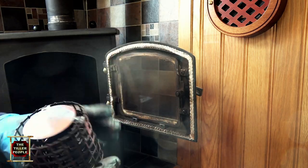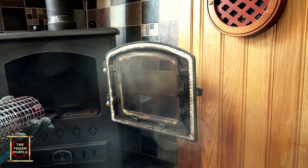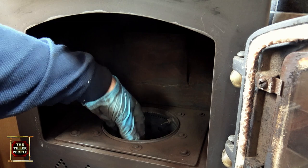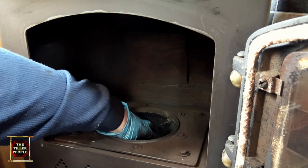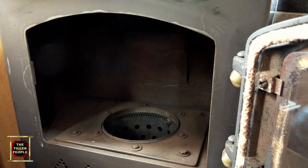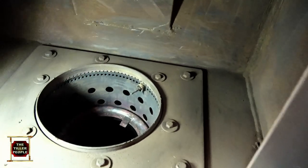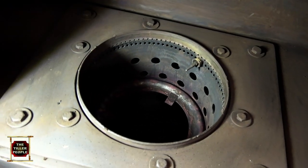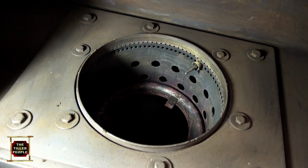What's going to go in? So I'll put this together and then we're done. So this goes in first. That's got to be sat in the right spot. If you look now, if that's not sat in the right spot, then it doesn't burn right. So it's sitting where it should do now.